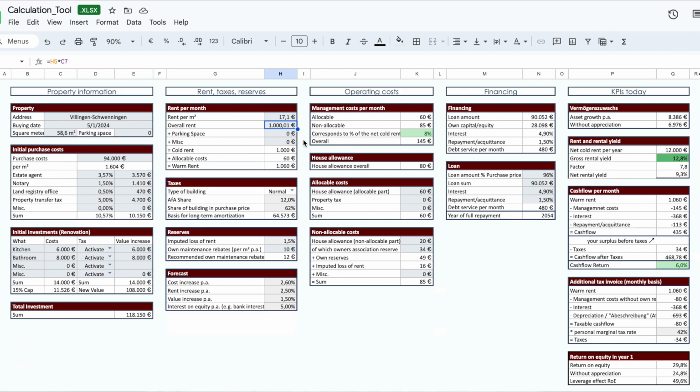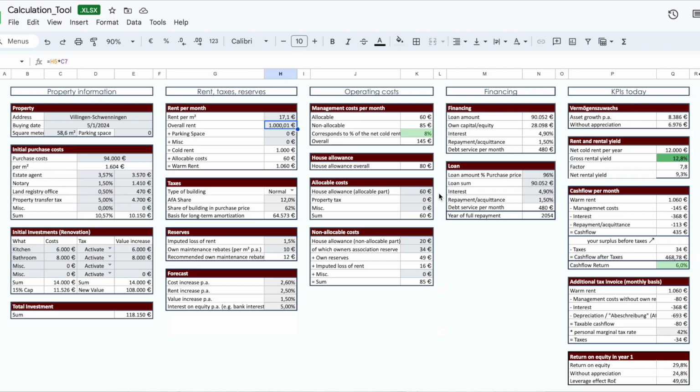But for now, let's not dive deeper into the taxes, reserves, and forecast, but rather into the allocable costs and non-allocable costs. But what are these costs exactly? As written in German law, there are some costs which are allocable to the renters directly. All recurring costs that the landlords have to pay for the management of the property are allocable service charges. These include costs for heating, waste, hot water, garden maintenance, janitor, and more. And for this apartment, these costs add up to 60 euros per month. On the other hand, there are non-allocable costs, such as repair and maintenance costs, which cannot be directly charged to the renters. And these add up to roughly 20 euros per month.